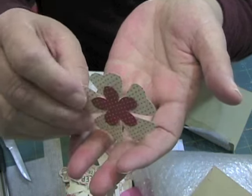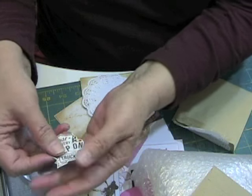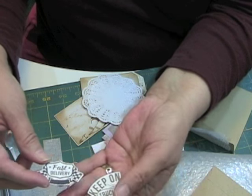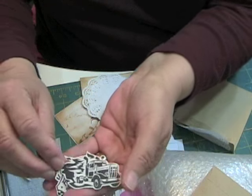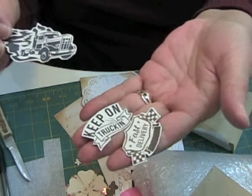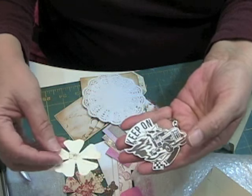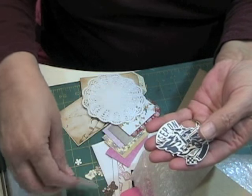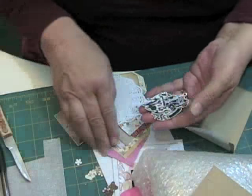Sweet flower. Keep on trucking. And fast delivery. These are cute. Look at this. Look at that. Oh, did you see those too? I don't know. I was looking at them and I didn't know if I'd even put them there. There's another flower. And another flower. These are gorgeous papers.